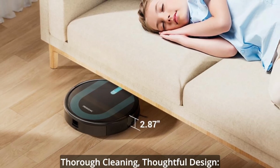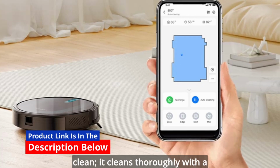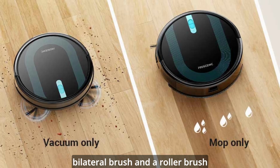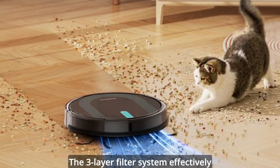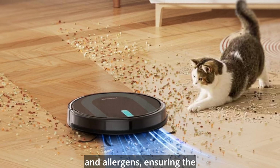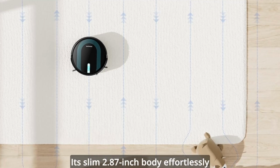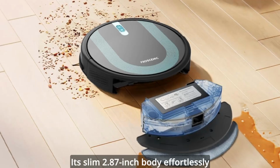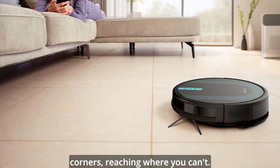Thorough cleaning, thoughtful design. The Proscenic 850T doesn't just clean, it cleans thoroughly with a bilateral brush and a roller brush for deep cleaning of fine dust. The three-layer filter system effectively traps dust, fine particles, and allergens, ensuring the air in your home remains fresh. Its slim 287-inch body effortlessly navigates low furniture and tight corners, reaching where you can't.